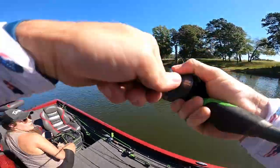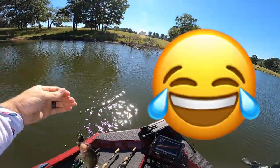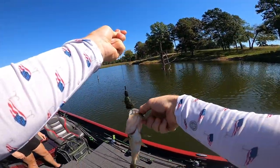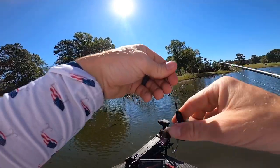Okay. Oh gosh, that thing hit it hard. What just happened? Wow, I thought it was a 10. I like set the hook right into the tree. Gosh, he's going in the live well. He's a keeper that gets cold.